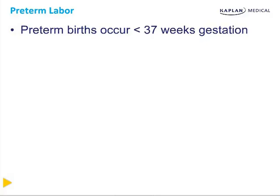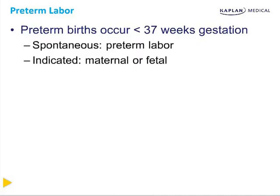So let's review some of our definitions. Preterm births occur at less than 37 weeks gestation. They can either be spontaneous, so preterm labor, or indicated due to maternal or fetal disease, and about 20 to 30% of preterm births result from deliberate intervention.